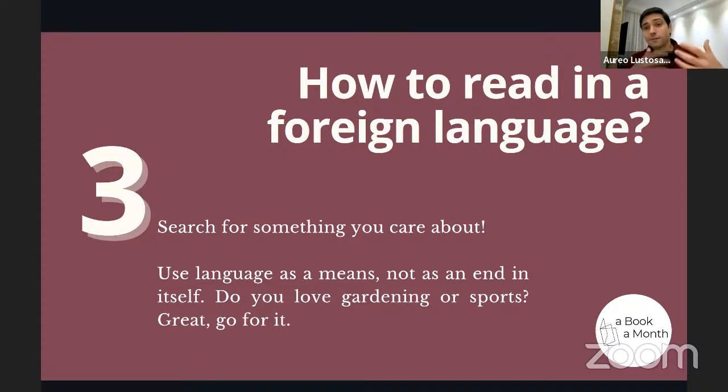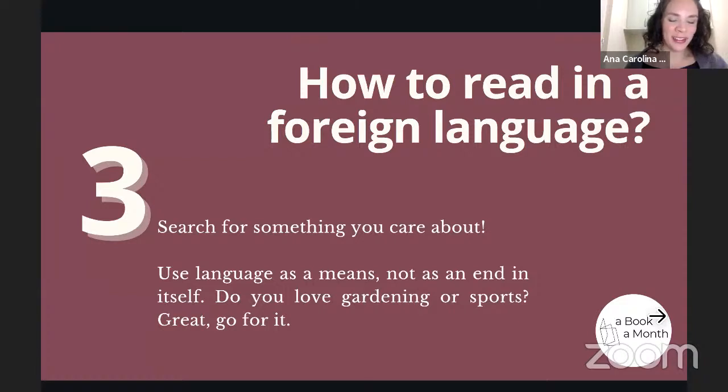So it's very useful to go this way. Yes, Anna, I was going to give an example that I remembered now.